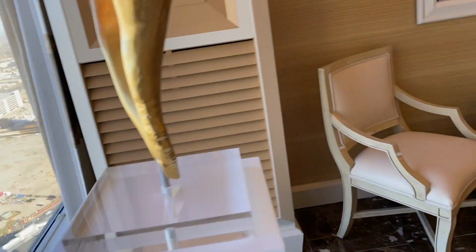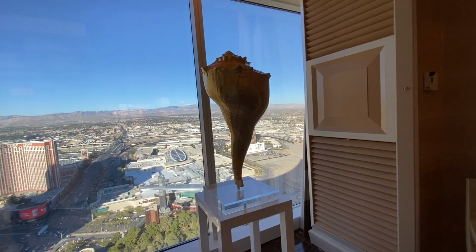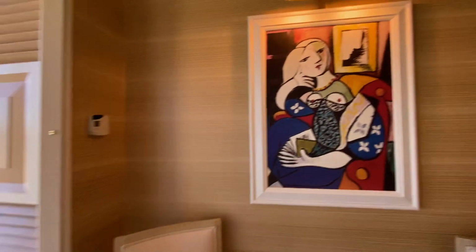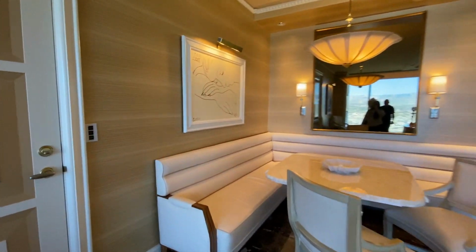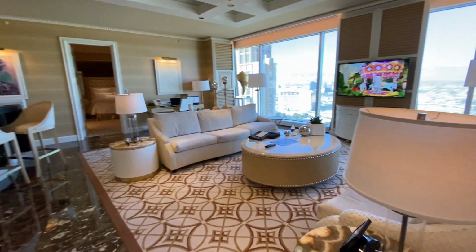There's some cool artwork in our room. There is this. It's like a seashell, I guess. And then paintings. I believe that's Picasso. Another painting over here. And then I like this suite a lot.